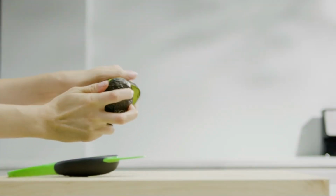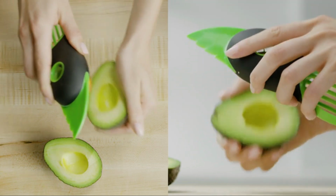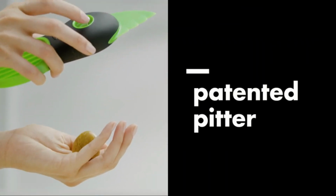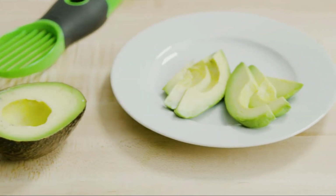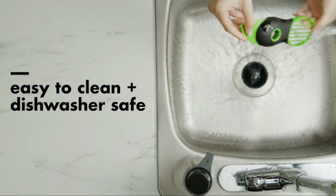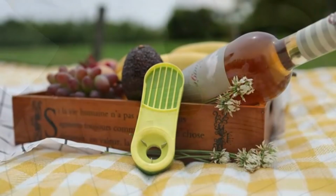Easy to use. In just a few minutes of cutting and pitting, an avocado salad can be prepared in no time. The stainless steel pitter removes the pit with a simple twist. Any size of avocado core can be removed easily. The plastic blade easily cuts through the avocado skin without being sharp to touch.